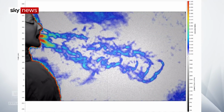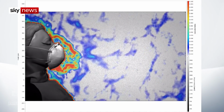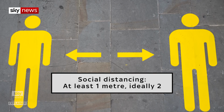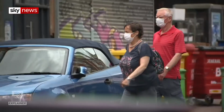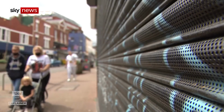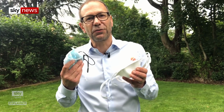Well, the evidence has been growing that people can transmit COVID-19 even when they don't show symptoms. They might feel well, but they can still breathe out the virus. So it makes sense to do whatever you can to reduce the number of virus particles potentially reaching other people. Social distancing, at least 1 metre, ideally 2, is by far the best way of doing that. But the World Health Organization, the Royal Society and lots of other scientific bodies now agree that when that's not possible and you're in an enclosed space, a face covering can reduce the chances of the virus spreading.